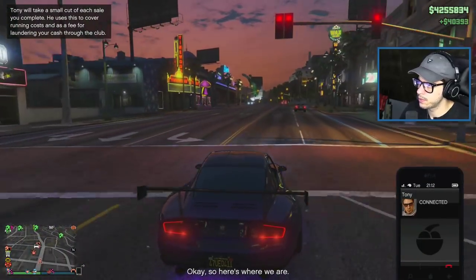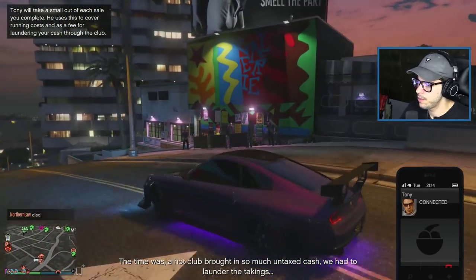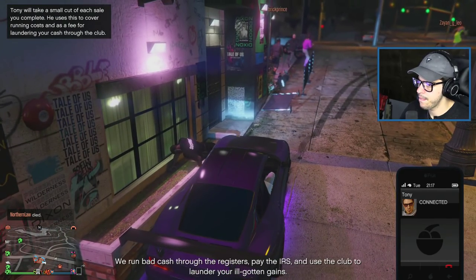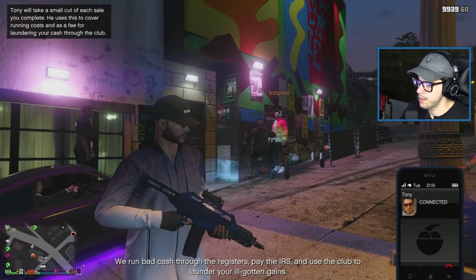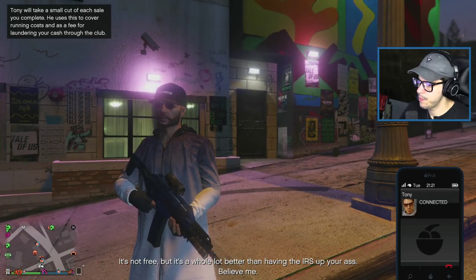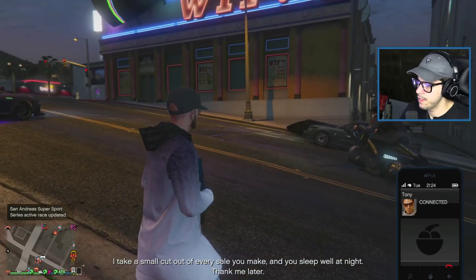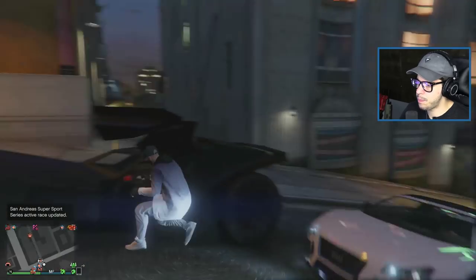The time was a hot club brought in so much untaxed cash, we had to launder the takings or just stuff it behind ceiling panels. Now it's the other way around. We run bad cash through the registers, pay the IRS, and use the club to launder your ill-gotten gains. It's not free, but it's a whole lot better than having the IRS up your ass. Believe me. I take a small cut out of every sale you make, and you sleep well at night. Thank me later. Thank you, Tony. You're a blessing, Tony.